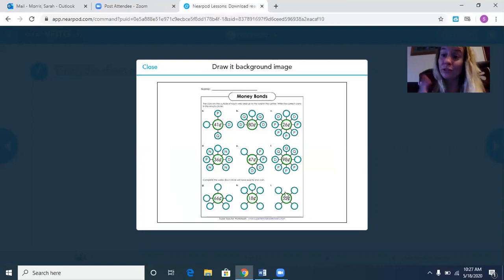What it wants you to do is to tell us the rest of the values or tell us what you can use to get the values down at the bottom. And I'm going to do the first one with you to kind of give you an idea of what you need to do. So it's saying we have 41 cents. Well, I've got a quarter, a dime, and a penny already, and I need to fill in this last spot.